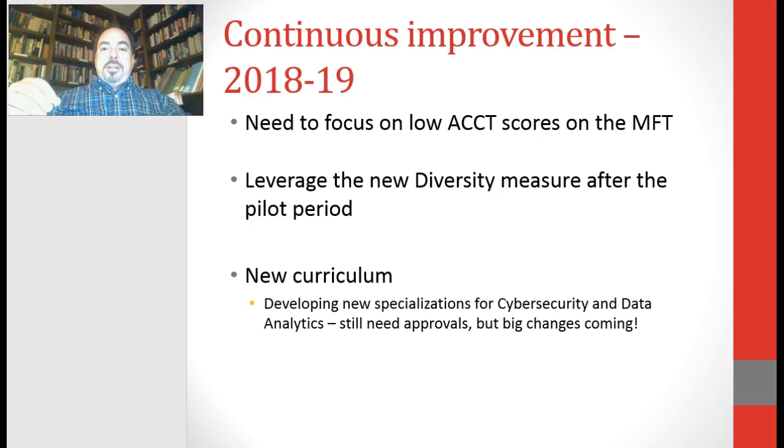The other area is around the diversity measure. Now, I know this is still being piloted, but I'm eager to see what the results are and start actively tracking it once the pilot period is over and reporting on it, so that we can do better. We need to do better.